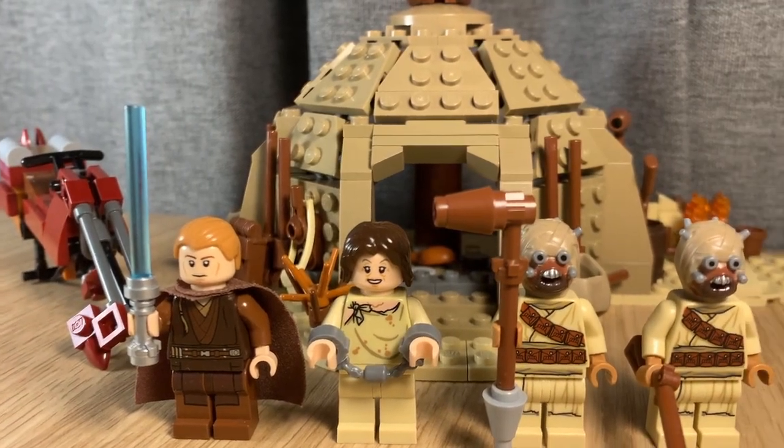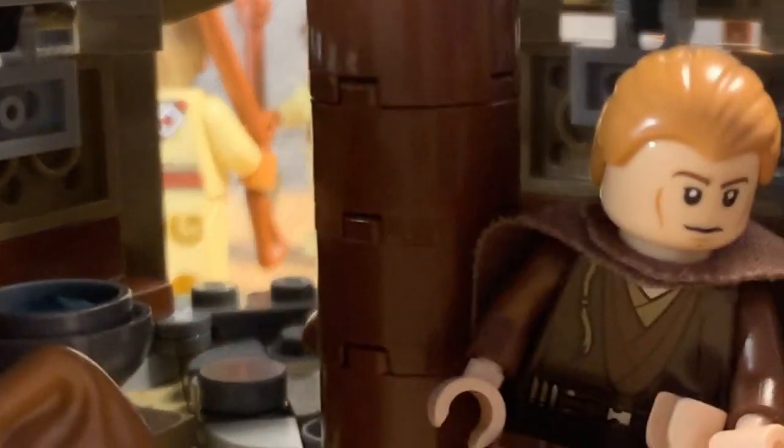Well, firstly, a character is being tortured, even though not on screen, it is still heavily implied, and also, well, this.